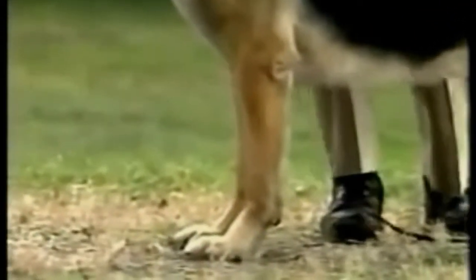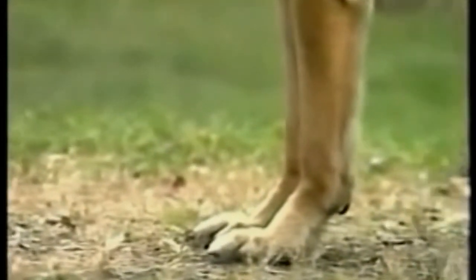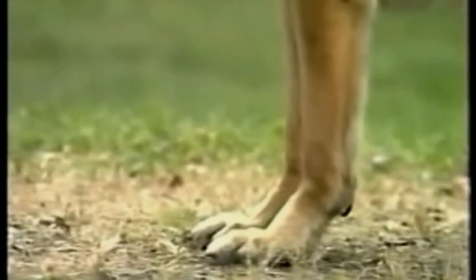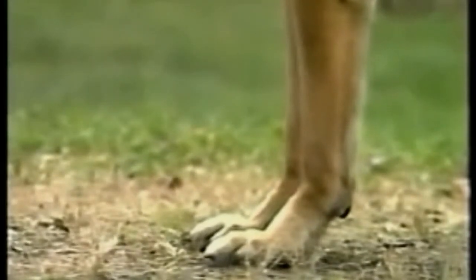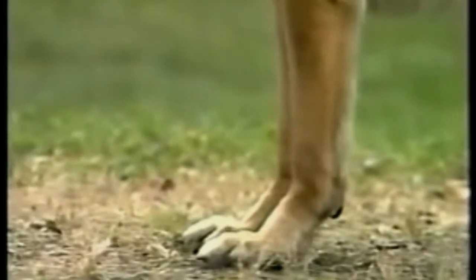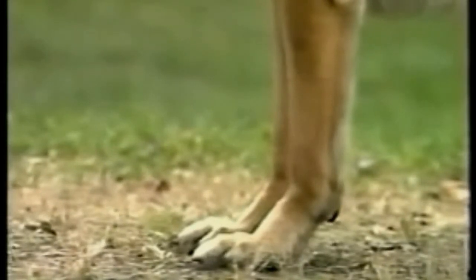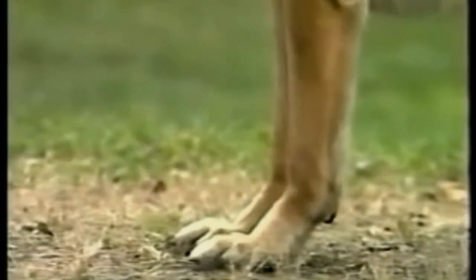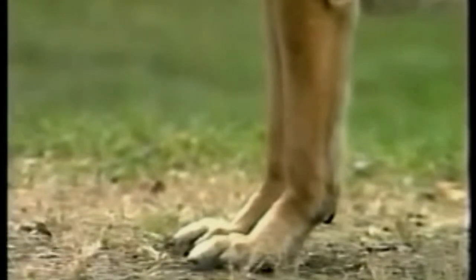Forelegs are straight, viewed from any angle, with oval rather than round bone. Pasterns should be strong and springy, and angulated back about 25 degrees from the vertical. Feet are short and compact, with toes well arched, and pads thick and firm. Nails should be short and dark. Dew claws on the front feet are normally left on, although they may be removed.